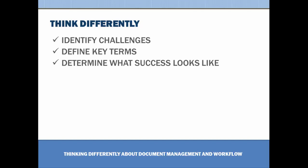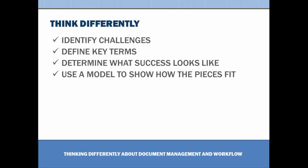Then our fourth objective was to learn how to use a simple model to mentor staff about how document management and workflow fit in a firm. And then when we say thinking differently, what I mean is if you know what success looks like and if you have a common language, you've identified challenges, and you have a model to clarify what's what when there are questions or misunderstandings and where it is and how that stuff all fits together in your office, then your team really is empowered to know the next right thing to do to move your whole team in the right direction.